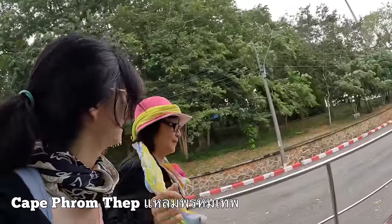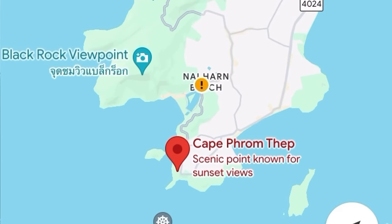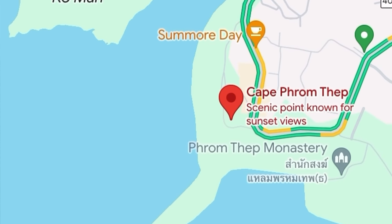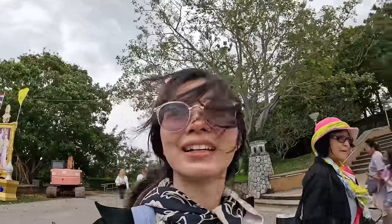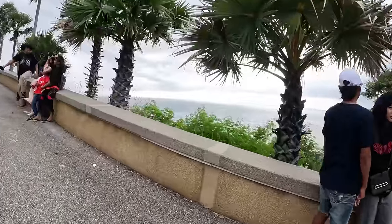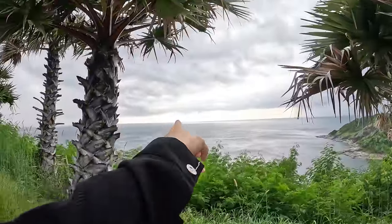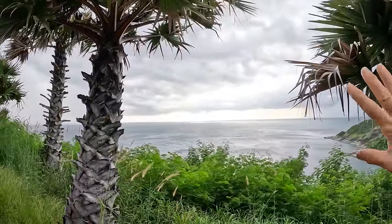This place is called Laem Phromthep, which means like a god. I think this is like the last of this island, one side of Phuket Island, the end. Here we go. What is this? It looks so weird.